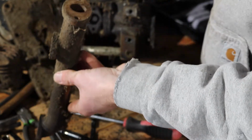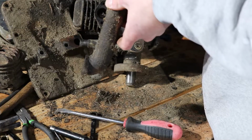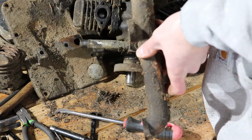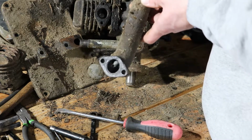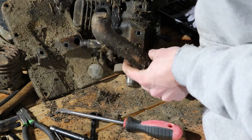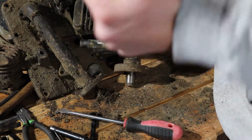Is there a widow somewhere in this thing? That's concerning. Is there a Black Widow down in there, Coach? Hello? There's Black Widow eggs. Dude, I'm afraid now. I don't want to get bit by no widow. Oh, it's cold all of a sudden. Thank you.